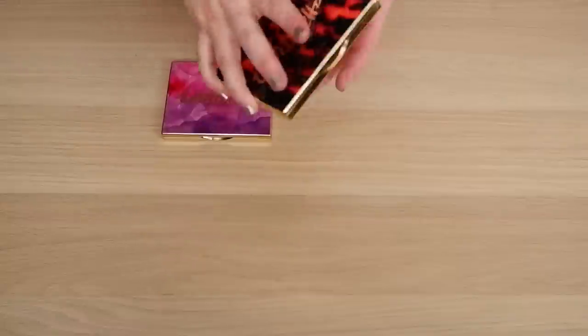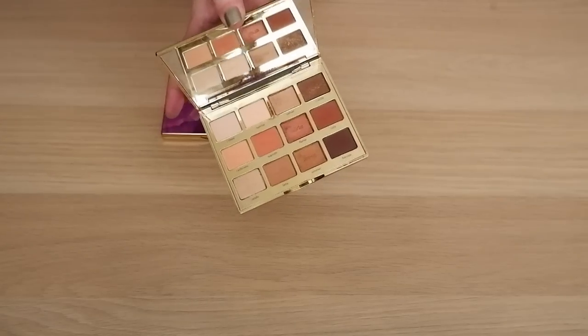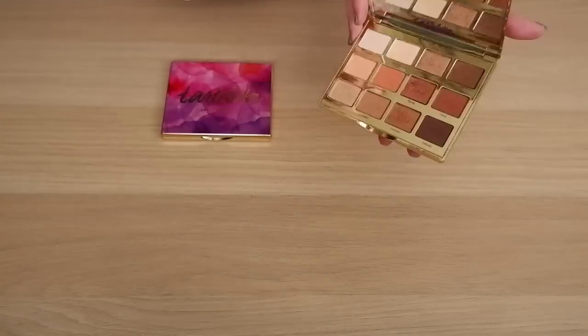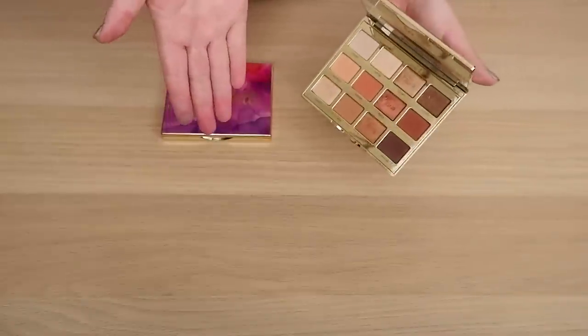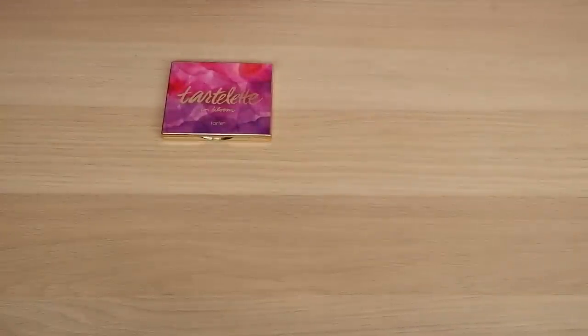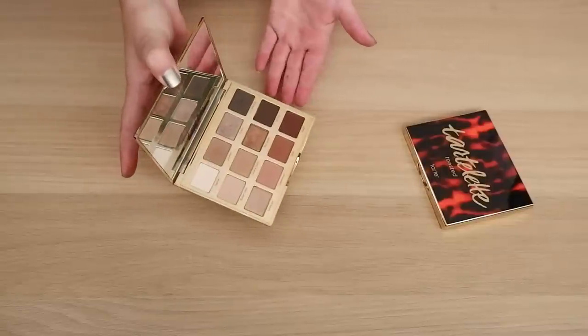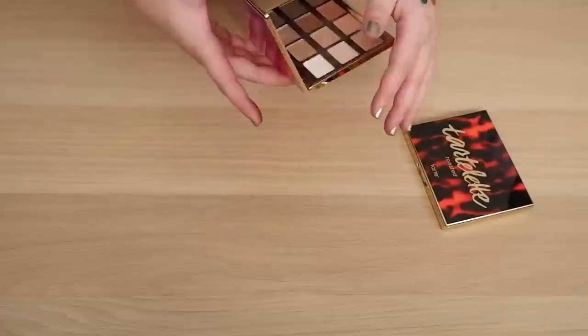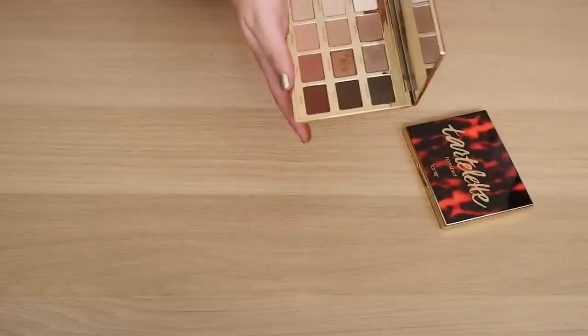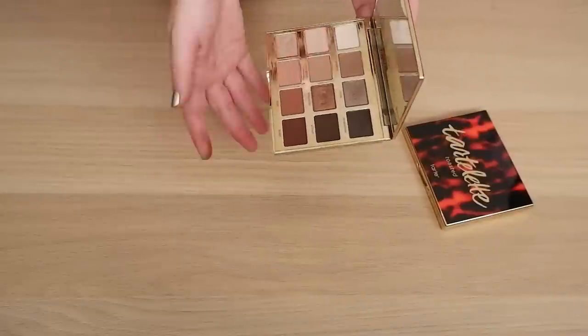And then Tartlet Toasted. This is one where I'm like, should I declutter this by now? It's warm tone neutrals. I think I would reach for my Urban Decay Naked Heat over this if I ever were to go for a warm tone. And then we have In Bloom. And like I said, the Persona Identity 1 may have replaced this, but now that I look at it again, I'm like, yeah, cool tone, neutral, warm toned. It's got everything in one go.